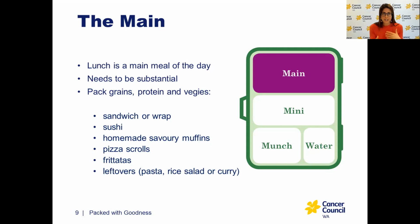Lunch typically is your cereals and grains, your proteins, and hopefully your veggies. So that's what we know commonly as sandwiches or wraps, but it could also include things like sushi, homemade savoury muffins, pizza scroll, frittata, any leftovers such as pasta, rice salad or curry. But there's two really important points to emphasise here.